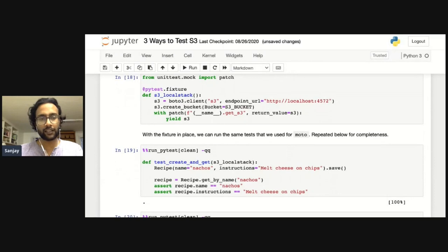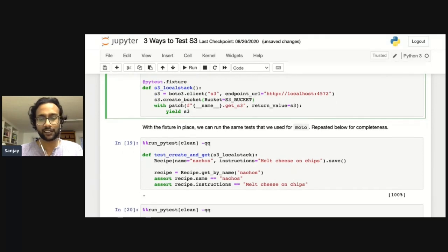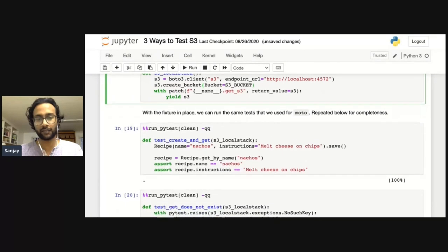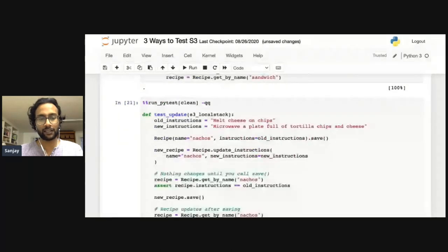With LocalStack, we create the S3 fixture slightly differently. When we're creating the Boto3 client, we specify the endpoint URL, and we point it to where our LocalStack server is running. This gives us a fake AWS account, and so I also have to create the bucket. Once this fixture is in place, I'm actually able to run the exact same tests that I used for Moto. It basically is a drop-in replacement. I've repeated them below for completeness, but they're the exact same.